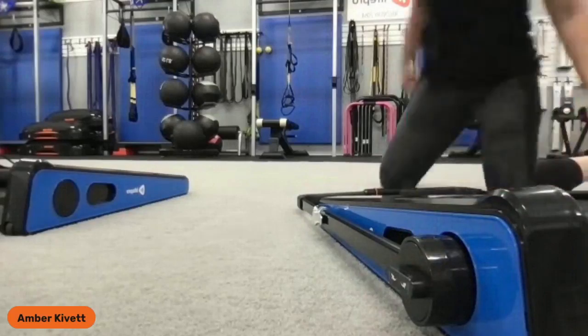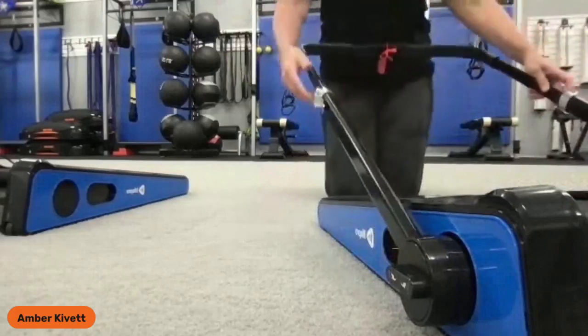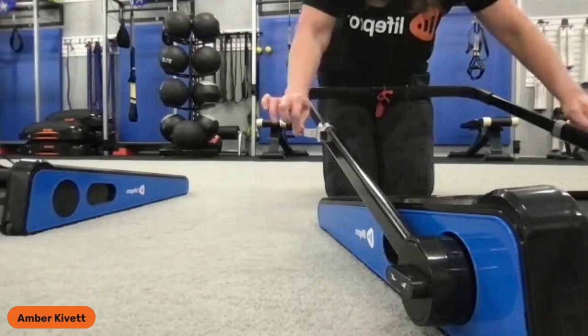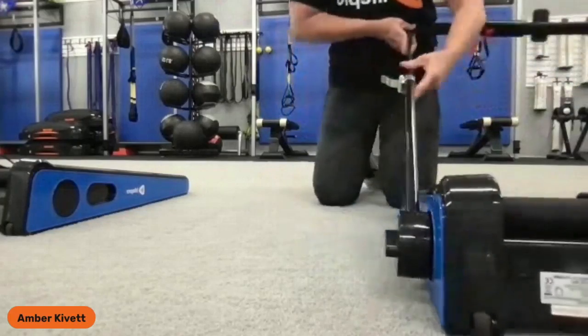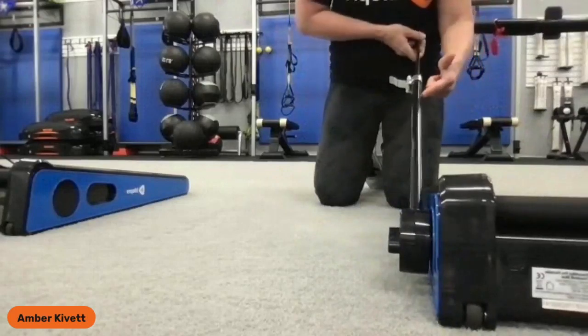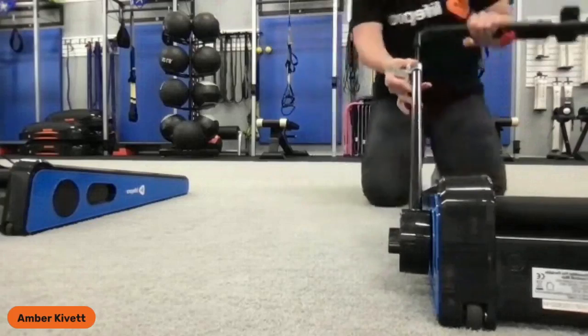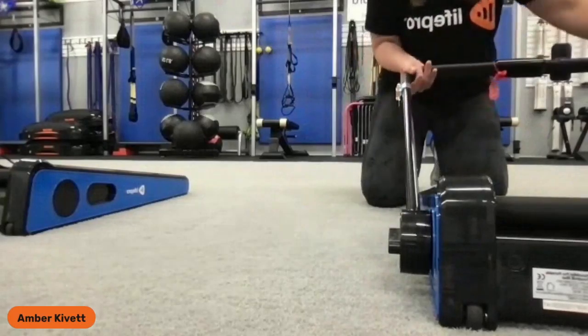Or if you want the handlebars to be shorter, these unfold out here to the side. These are the little levers that lock it in, lock it out. There's a little push button right here, you'll be able to see it. You're just going to push that button, give it a little wiggle, and then this slides back and forth, and then you can lock it there.